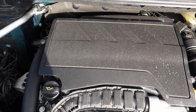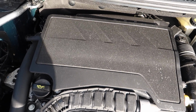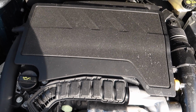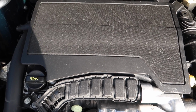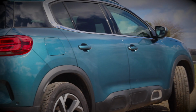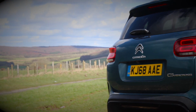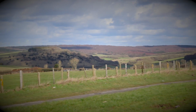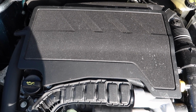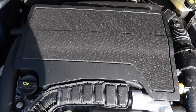It's called the PureTech 130 because it has exactly, yes, you've guessed it, 129 horsepower. I'm not too sure why they didn't call it the PureTech 129, but maybe it hasn't quite got the same ring to it. So yes, this engine has 129 horsepower with 230 newton meters of torque. As I mentioned earlier, it is mated to a 6-speed manual gearbox. In regards to performance, this car will hit 62 miles per hour in 10.5 seconds and continue to a top speed of 117 miles per hour.